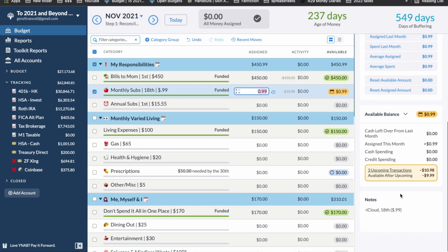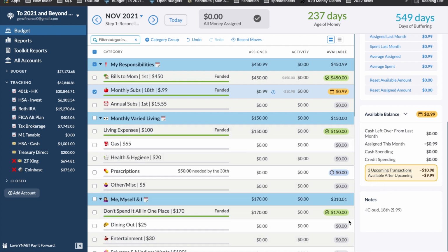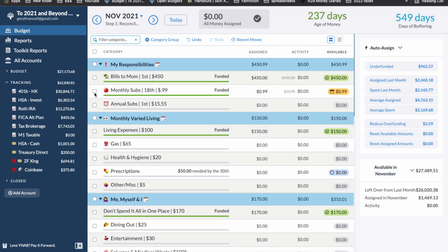What is this? It says I've got 3 upcoming transactions. So Apple storage. Okay, I'm going to need to cancel Kindle Unlimited and I'm going to need to cancel Hulu because I don't want to pay for those this month. So that's what I like to do: schedule those transactions with the memo, like cancel Hulu, cancel Kindle Unlimited. And I set them up for a couple days before they are going to go through so I can remember to go into the account and do that.